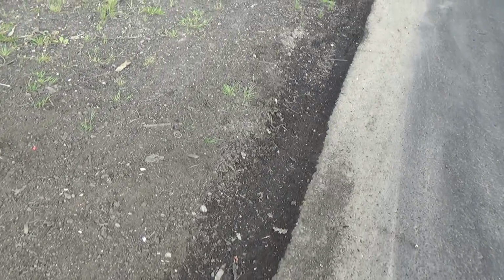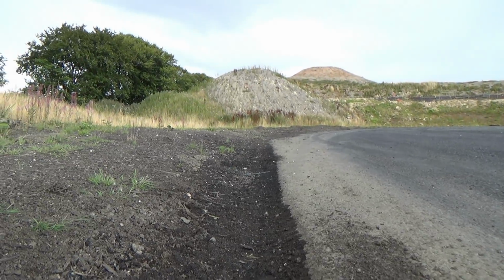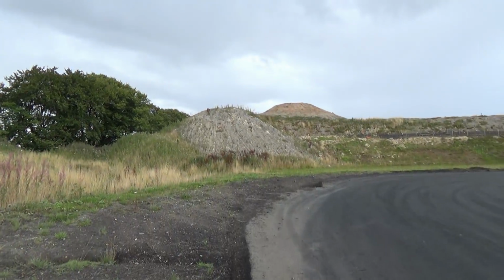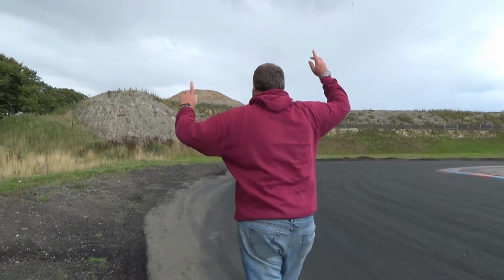Yeah, this is the main dirt drop area. It takes it tight. It's also, unfortunately for us, one of the main drainage areas down at the bottom of the track here. I'm not quite sure how to address this. If anybody is a concrete mastermind and wants to come down and help us work out how to keep this drainage but also make it a bit tougher, then let me know, because I've got no idea what I'm doing.